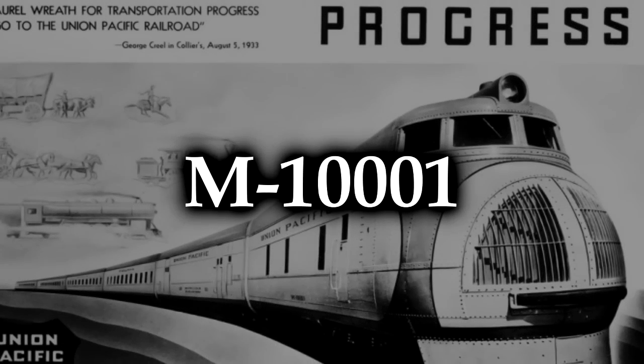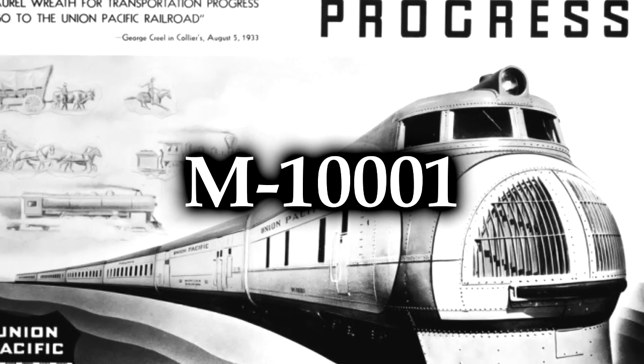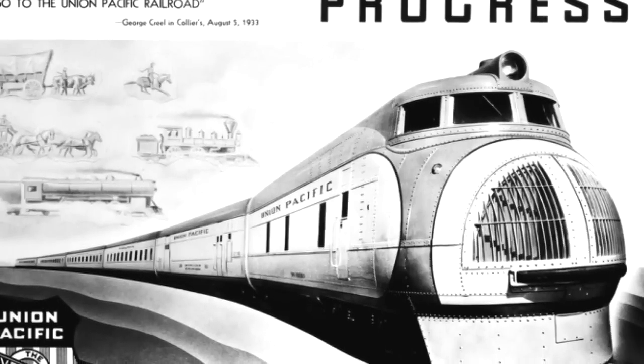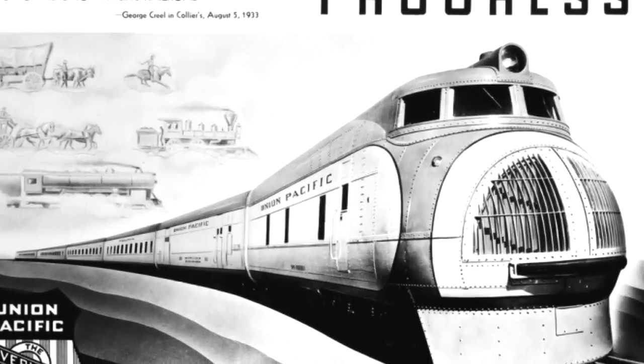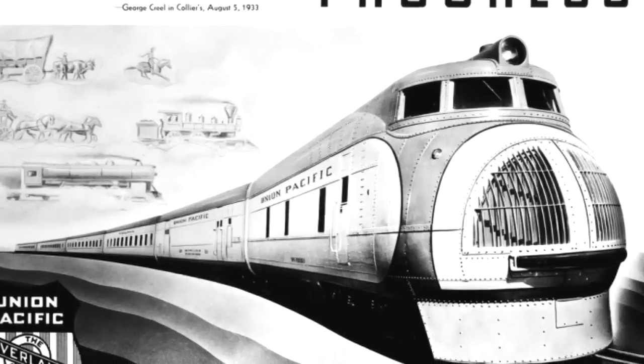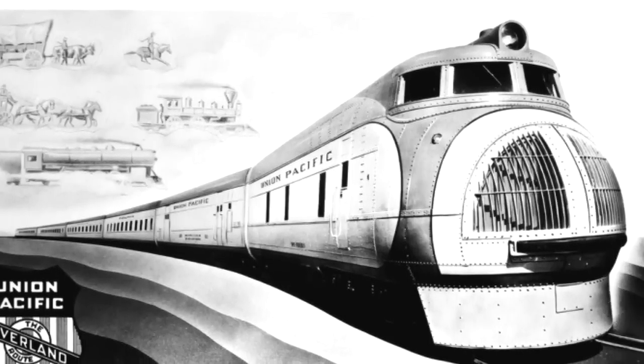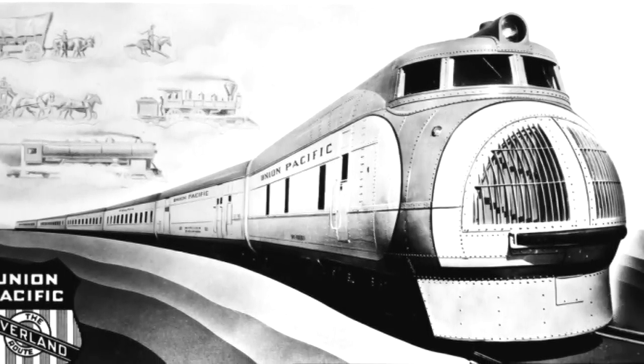The M-10001. That's an interesting-looking train. That locomotive streamlining is definitely old-school, without question. It looks like someone's vision of the future, without actually being able to know what the future would look like. We don't make things like this anymore.